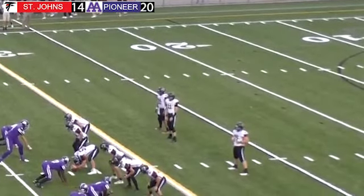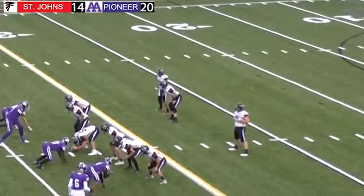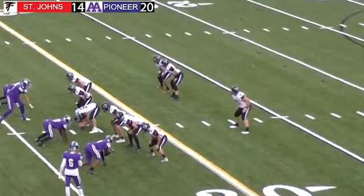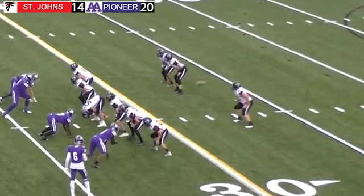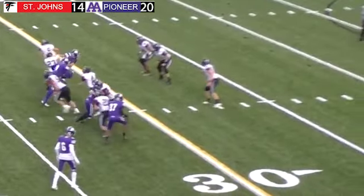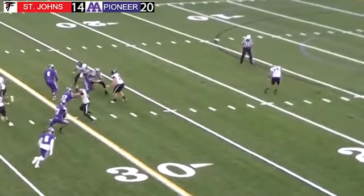Oh, it was a low snap, and Medlock couldn't hang on to it, and it slipped back underneath him. He did everything he could to grab it and kick it away, and he was lucky to just get something on that punt and not have it turned over deeper. So good heady play by Medlock to get something.